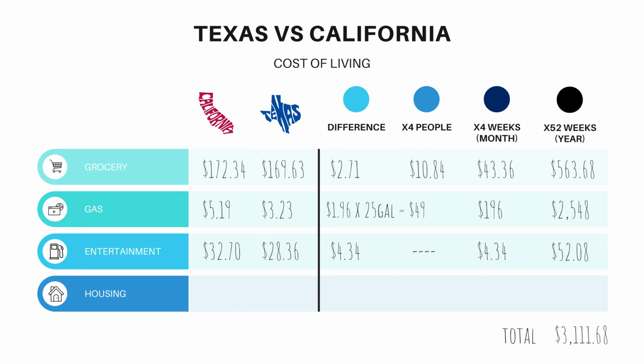So we're just gonna add that number to this, and we're at a grand total so far of a savings of $3,163.76. While these are everyday cost of living things, let's take a look at housing, because housing is a big deal.